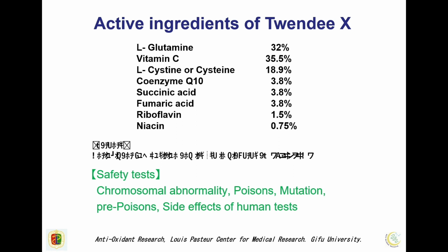I invented the Twendee. Its ingredients are very simple: eight things, vitamins, amino acids, and coenzyme Q10. But this composition has a very, very strong antioxidant effect. And then I did a safety test for that pharmaceutical product, because it is not just a simple supplement, but has too strong an effect. I had to do that safety test, so all the safety tests were cleared.